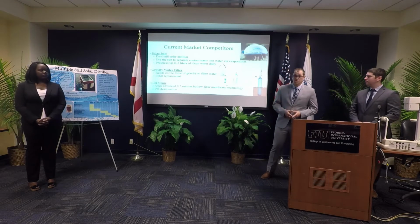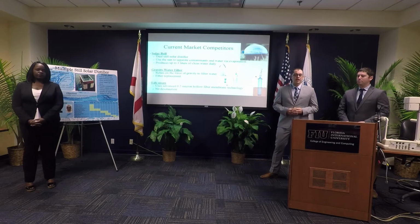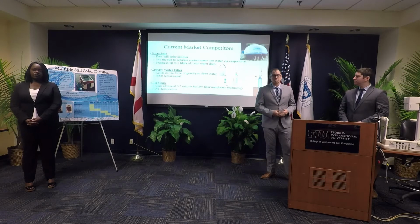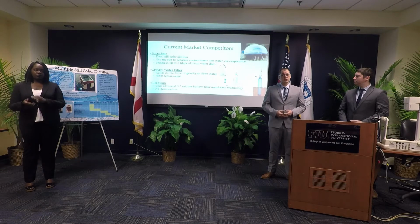The last one is the LifeStraw. It uses a 0.2 micron filter, and this one, as previously stated, has the filter in it. Now, this filter cannot be changed. You have to replace the unit. The unit does last for a while, but with our water output, it would last roughly 6 months.